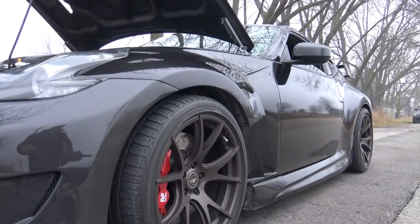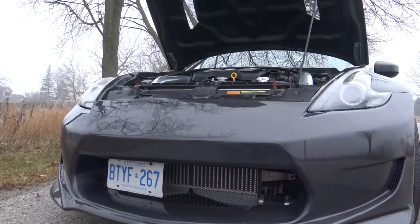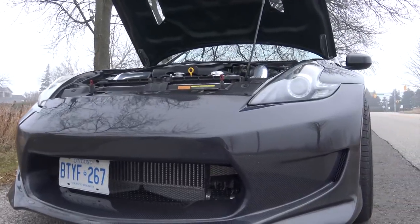Okay, let's start with the outside. What have you done to the exterior? Everything is carbon fiber. The hood, everything. That's a lot of weight reduction. Oh yeah, at least 200 to 300 pounds. The hood, fenders, bumpers, wing, and skirts are all carbon fiber.